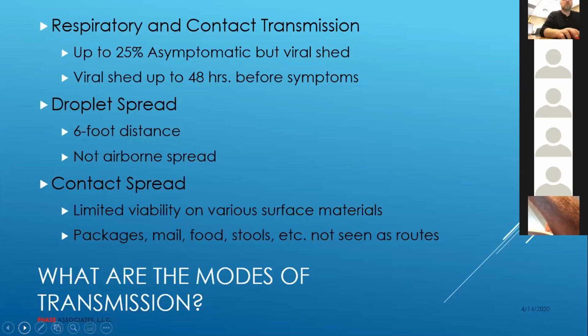And that leads to your contact spread. So that is where any of these droplets around the person have fallen and settled onto either a vertical or horizontal surface. It will be present, as I mentioned in the earlier slide, upwards of 3 days of being infectious. And so that's where the cleaning and disinfection protocols will need to come in.